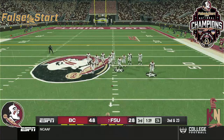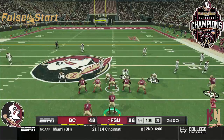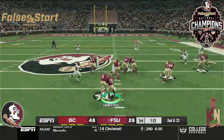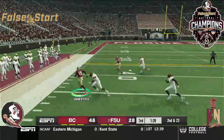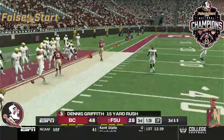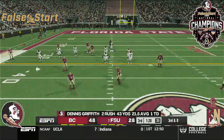So the sack makes this a 2nd and long. He's on the run. Out of bounds at the 42-yard line. Gain of 15 on the play. That'll bring up 3rd and 8.